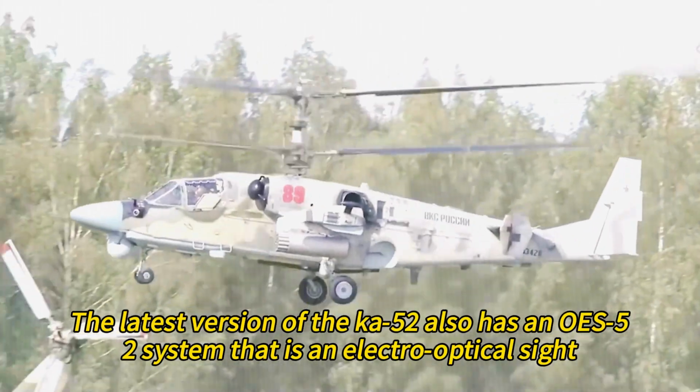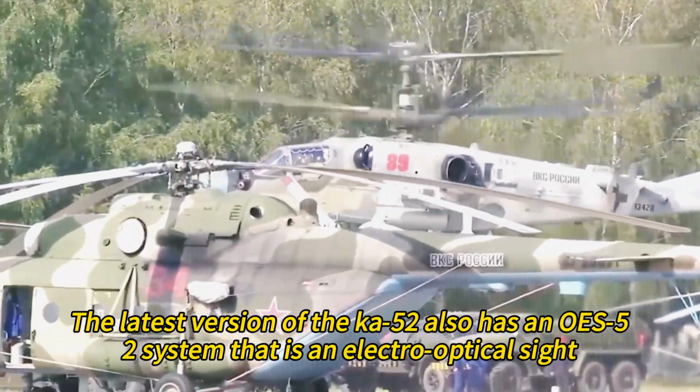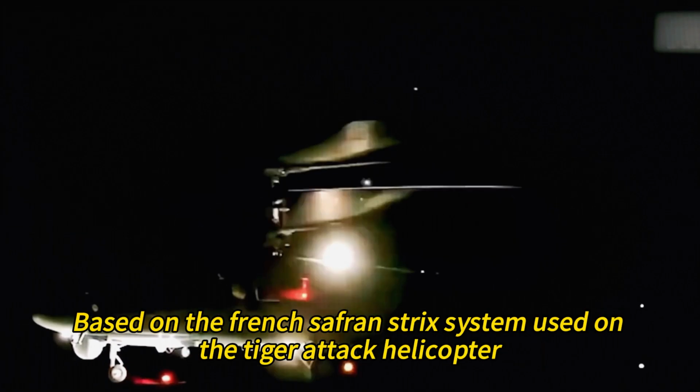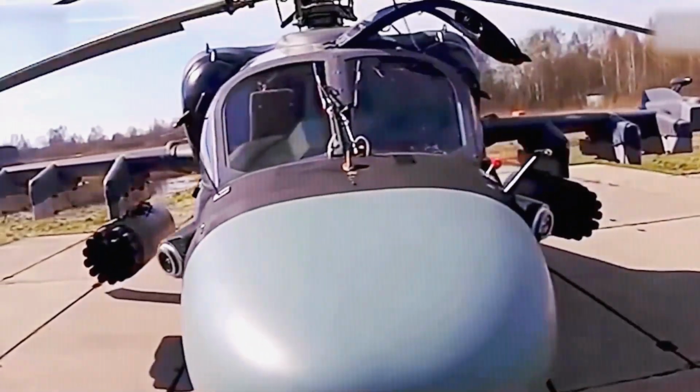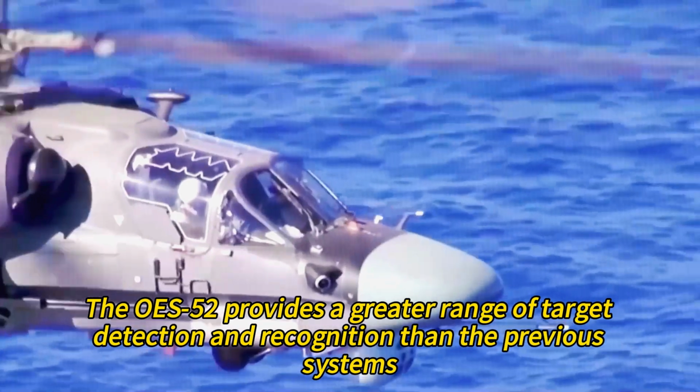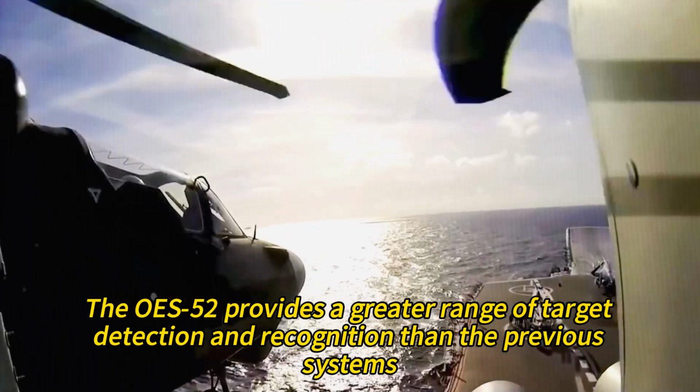The latest version of the Ka-52 also has an OES-52 system, that is an electro-optical sight based on the French Safran Strix system, used on the Tiger attack helicopter. The OES-52 provides a greater range of target detection and recognition than the previous systems.